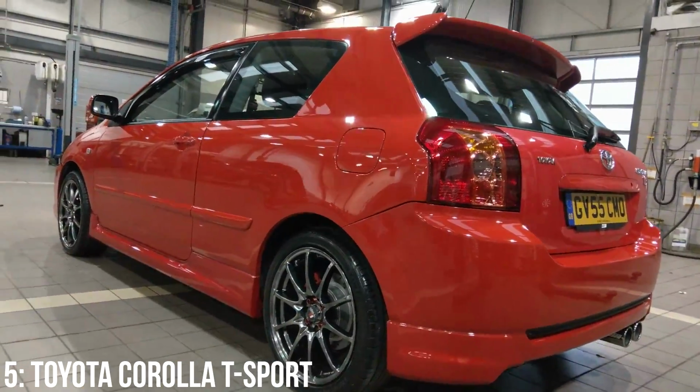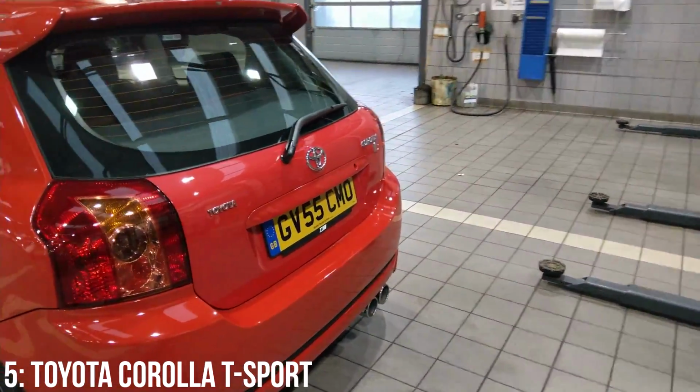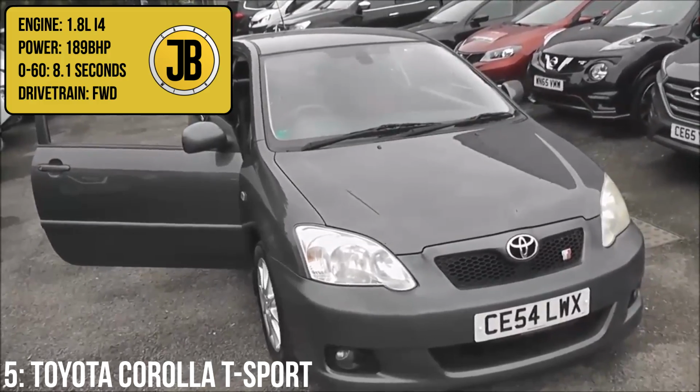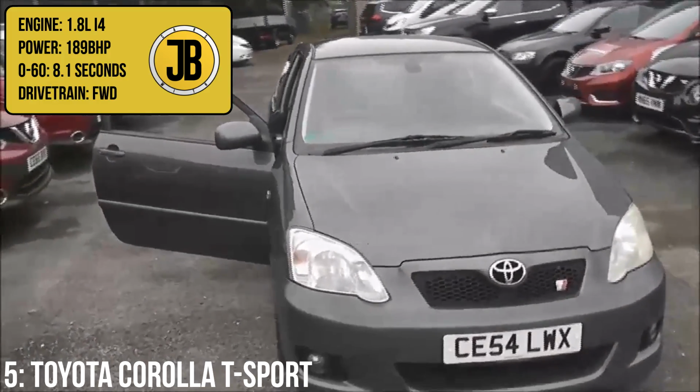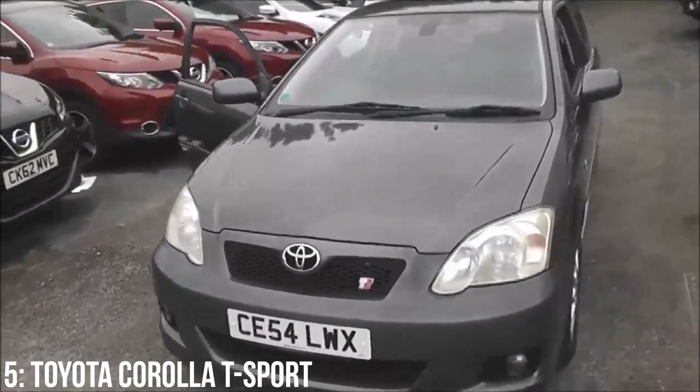The Toyota Corolla T-Sport is the car that I've chosen, specifically because of its 2ZZ-GE engine, which has garnered itself its own cult following for a number of reasons. That engine is a 1.8 litre inline-4 that puts out 189 brake horsepower, taking it to 60 in 8.1 seconds in the Corolla T-Sport at least.